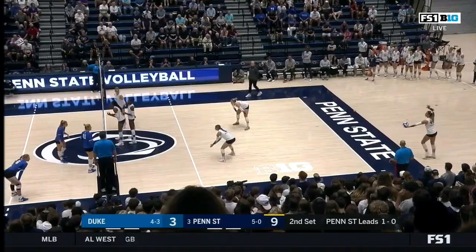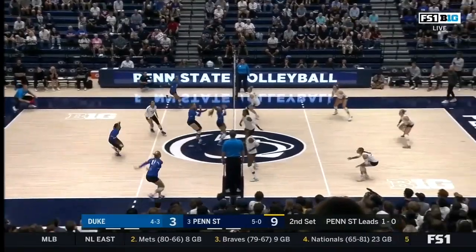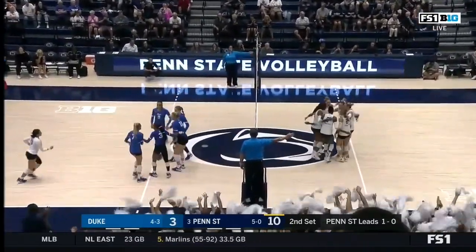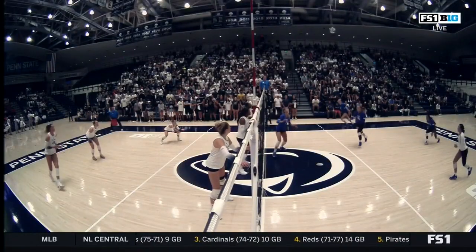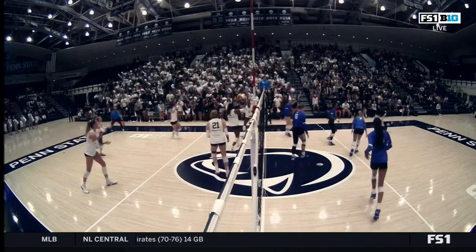Oh, man. Mendelson here earned her first ace of the season in set number 1. Keith denied. Penn State block is so tough. There is just not much. Pay attention to the eyes. The eyes on these players.